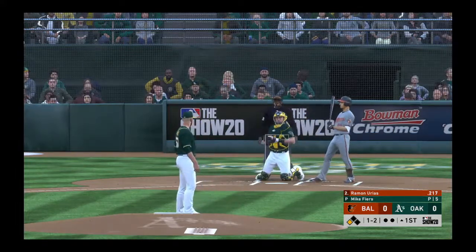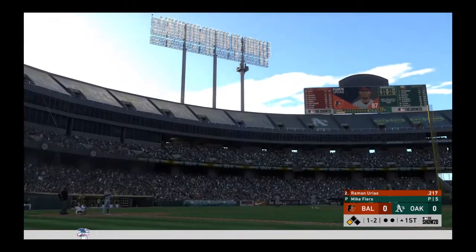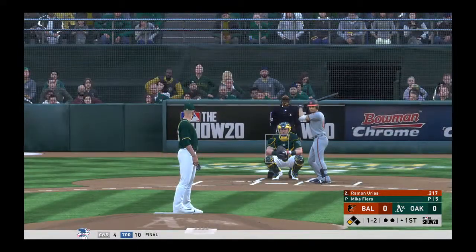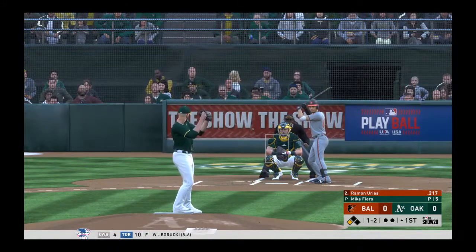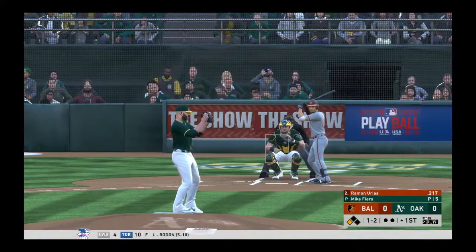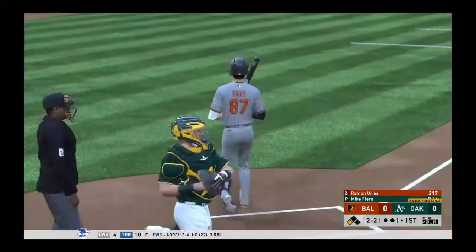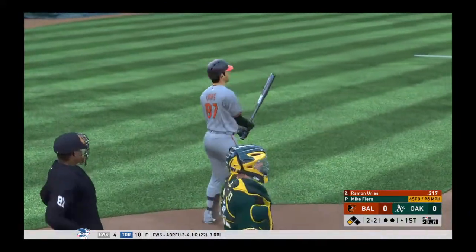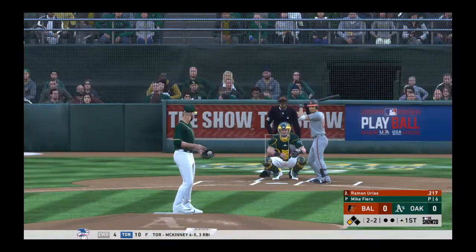Tries the slider to ring him up, but he lays off 1-2. Hey, that's a nice take by the batter right there, but that's a non-competitive off-speed pitch. Got to do better to at least entice a swing. Here's the 1-2 delivery. 2-2 the count. Props to the hitter right there for laying off with a guy on third. You want to be aggressive, but you have to get a pitch you can drive.